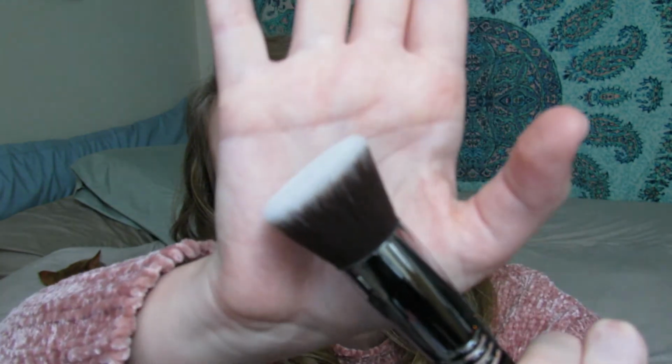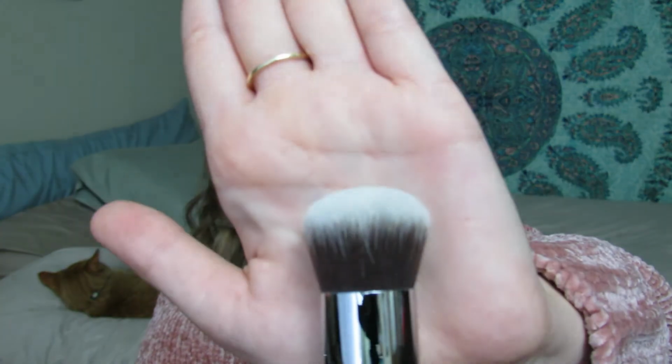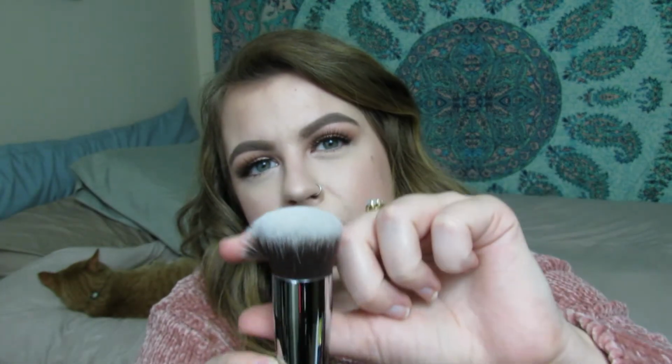First one that I have here is the Sigma Flat Angled Kabuki F88. Then I have the Sigma Flat Kabuki F80. This is a cult favorite as well. You also get the Sigma F82 Round Kabuki. I prefer this sort of brush almost over the flat top kabuki because it's even more dense and it won't soak up as much of the product.